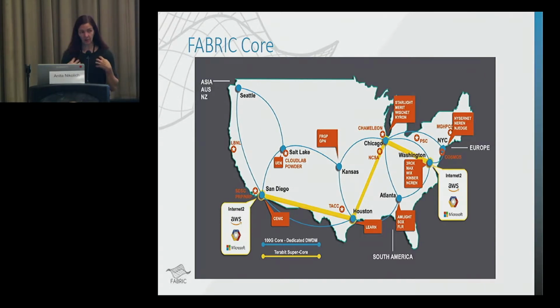Part of what we're looking for, and my plea to you is, we've talked to industry folks who are willing to give us a couple of rack units of space to put a node. That would be immensely helpful so we can grow this footprint.